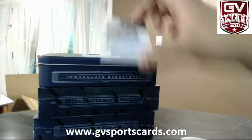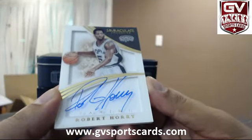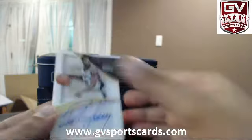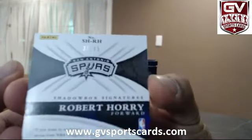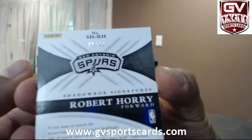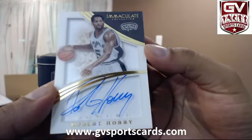Next, for the Spurs, Big Shot Bob here, Robert Horry. Spurs and Gem Mint. 38 of 49 for Jose. Nice in there.